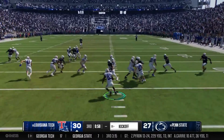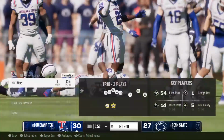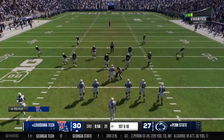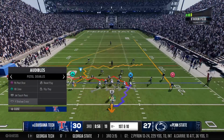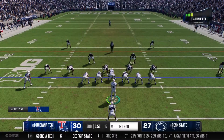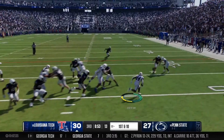On the move from inside his 5. Nice job executing all of the assignments as they put a stop to that return at the 22. Here comes the Louisiana Tech offense back onto the field. They've got the lead here. Last time they settled for a field goal, but they've got to find that balance between being aggressive and careful. And I think they'll take that.